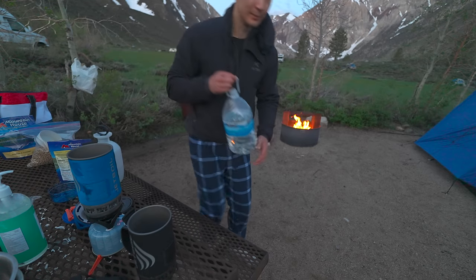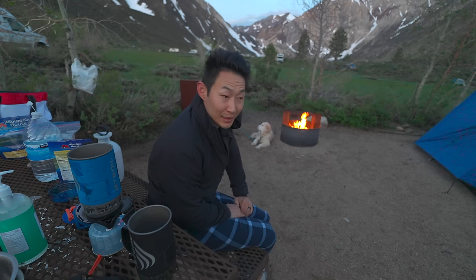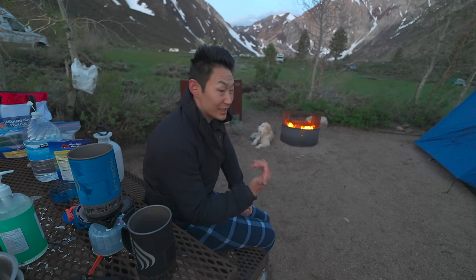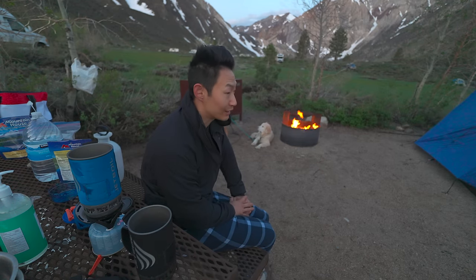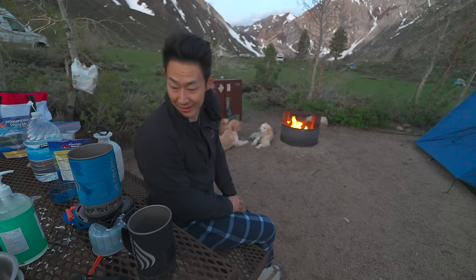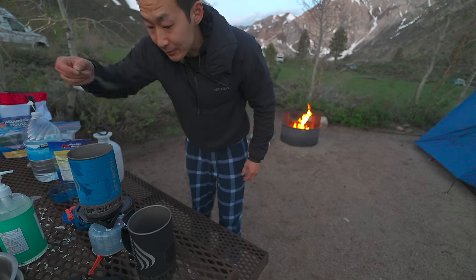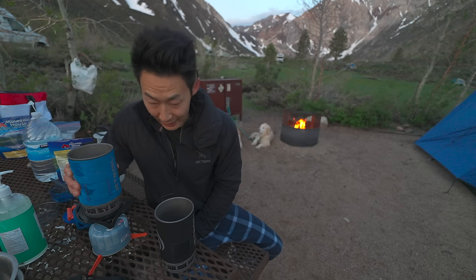What a night. The wind was really strong. This was the most comfortable camping experience ever, with the tent attached to the car and also the Bluetti generator. I was able to power everything we needed, no problem. It's like the coffee is almost done. Oh yeah. That's good coffee. It's boiling good.